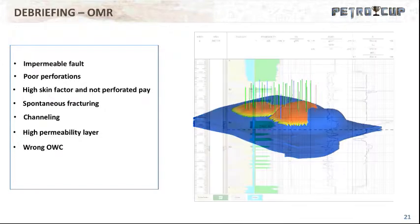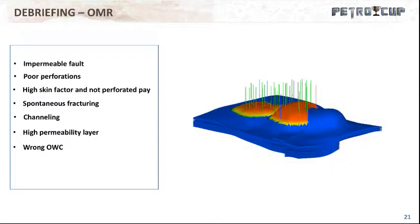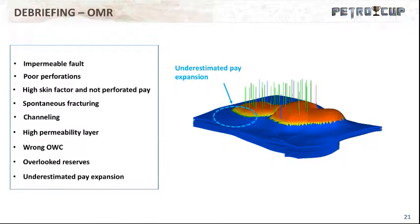One may expect that the previous team has not picked up all fluid contacts accurately, which may lead to a different picture of reserves distribution. Some reserves can be completely overlooked despite clear hints in the regional data package. The same mistake may exist in understanding the actual extension of the previously localized reserves.